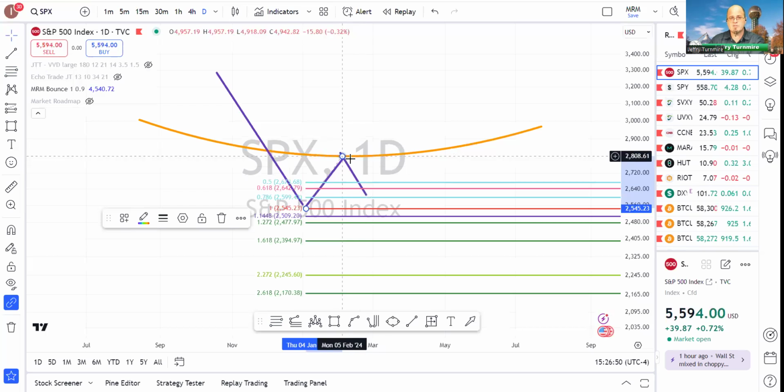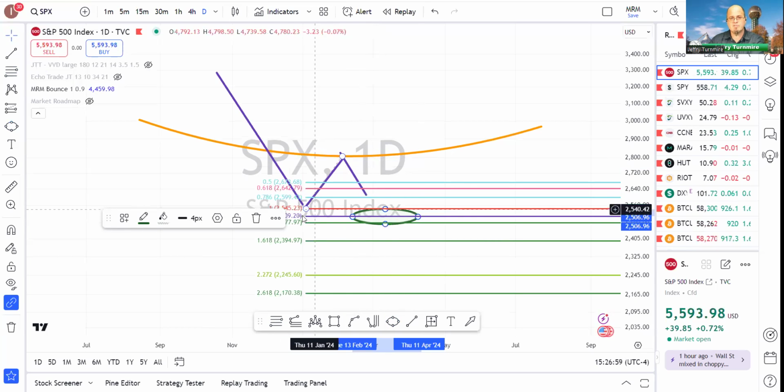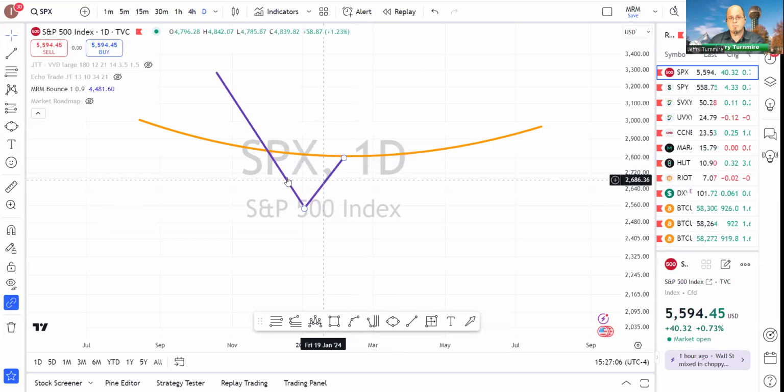Now price comes up, finds resistance at the roadmap line, comes down, breaks through the 618, and likely to get continuation right down here to these levels at the 1448 and 1272. Right there. Very common, very common. Now, that's the market roadmap pattern.